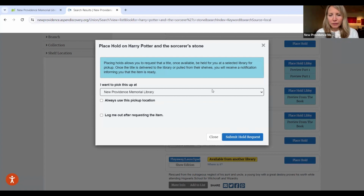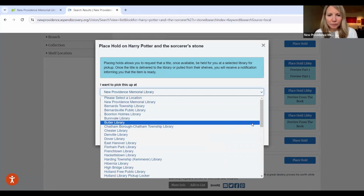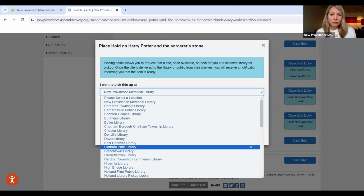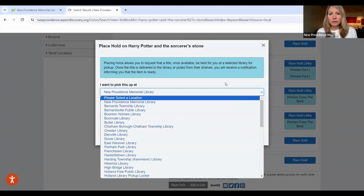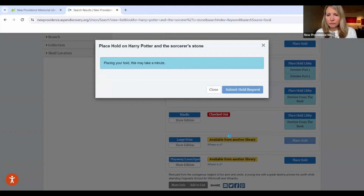You have a choice of pickup locations. You don't have to have your holds delivered here. For example, some Chatham residents live closer to the New Providence Library than they do the Chatham Library, so they might want to select New Providence. You might want to select Florham Park because you're always driving there on your way to Trader Joe's. Anyway, you choose your pickup location and then you're going to click Submit Hold Request.